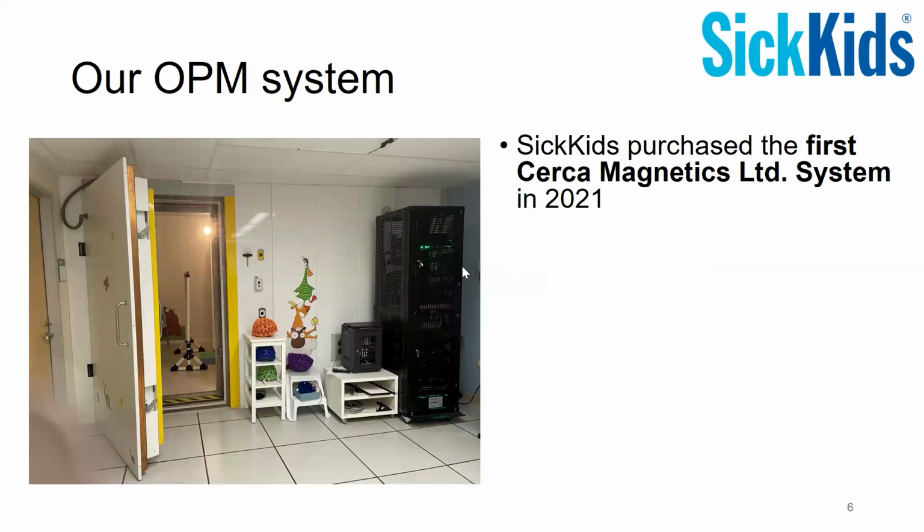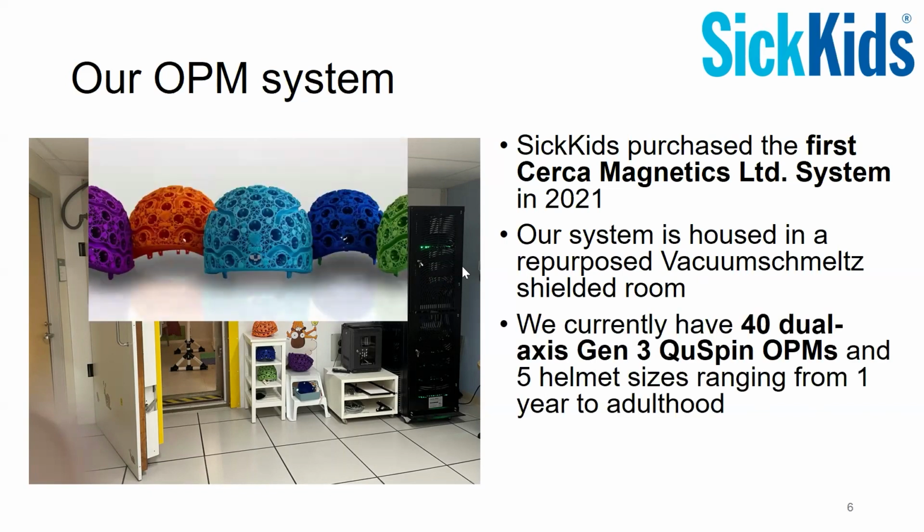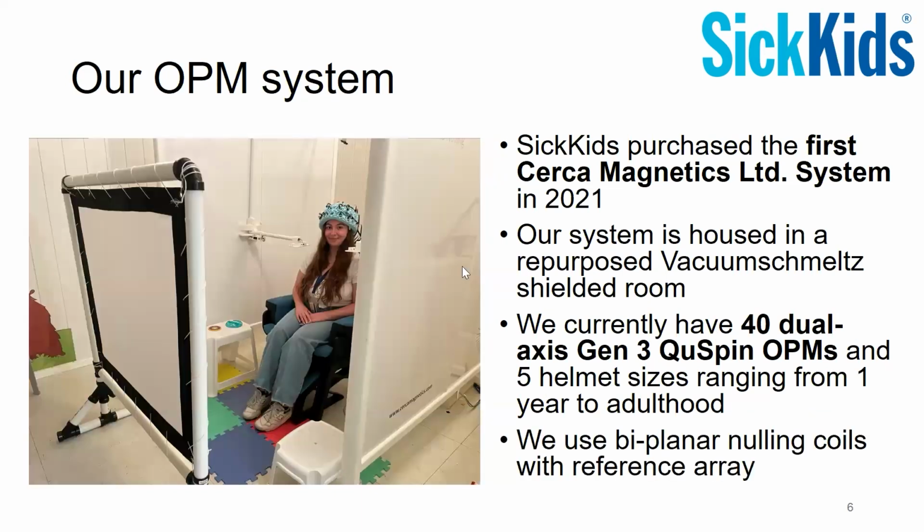SickKids purchased the first Cerca Magnetics system back in 2021, and they have housed it in a repurposed vacuum Schmelz shielded room that you can see here, which is nicely decorated to make it more child-friendly. We put our OPM sensors in one of 5 different helmet sizes. We have 40 dual-axis QuSpin sensors, and helmets ranging from 1 year old, which you can just see the edge of in the green helmet, all the way up to an adult large, which is the purple helmet that I think everybody has seen many photos of now. We use a biplanar nulling coil system with a reference array to keep the magnetic field surrounding the head nice and low to allow some movement.